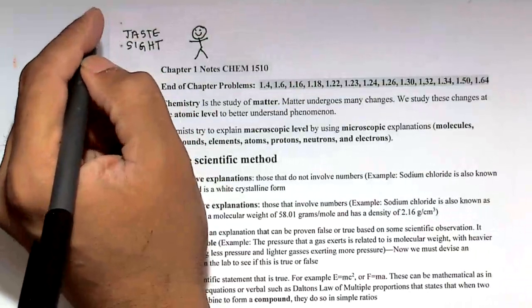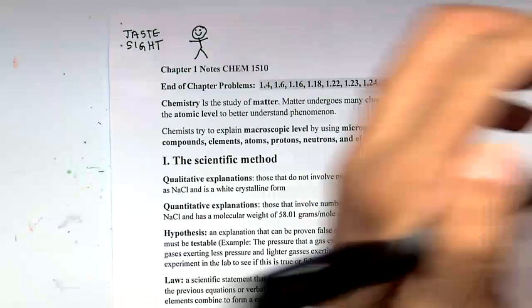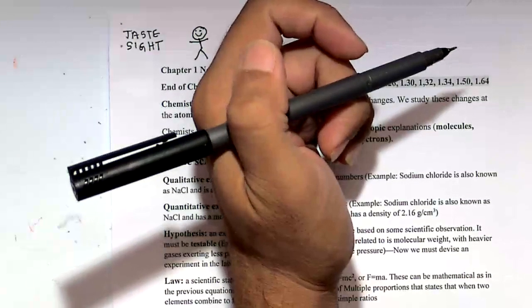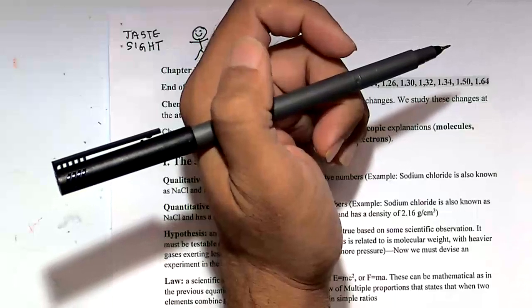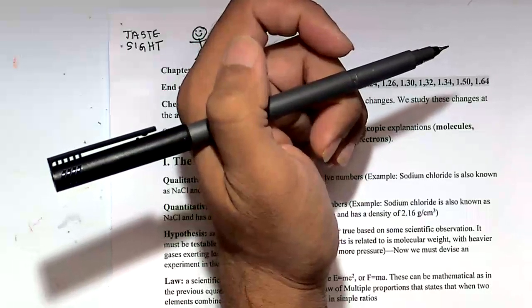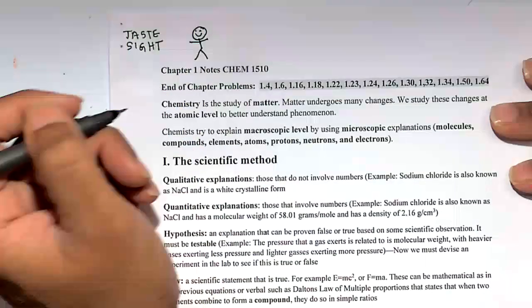Okay, sight. So sight. Okay, this is orange. This looks like a tattoo. Okay, and it's green. This is red. Okay, the sky is blue. Okay, what do you see? White powder, white solid, yellow crystals. Okay, what we actually say in chemistry terms. So taste, sight, heard one more.